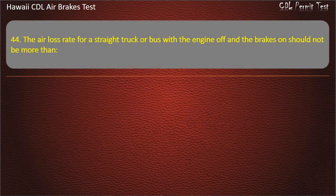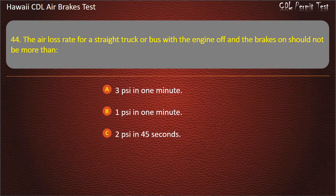Question 44. The air loss rate for a straight truck or bus with the engine off and the brakes on should not be more than 3 pounds per square inch in 1 minute. 1 pound per square inch in 1 minute. 2 pounds per square inch in 45 seconds. Answer. 3 pounds per square inch in 1 minute.